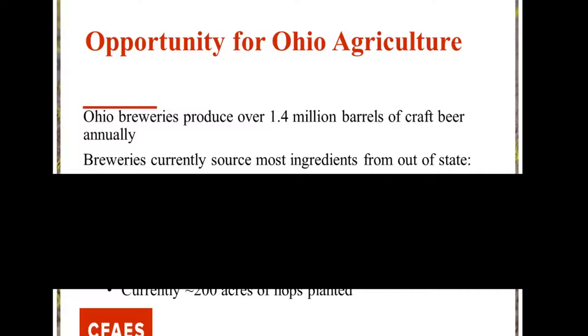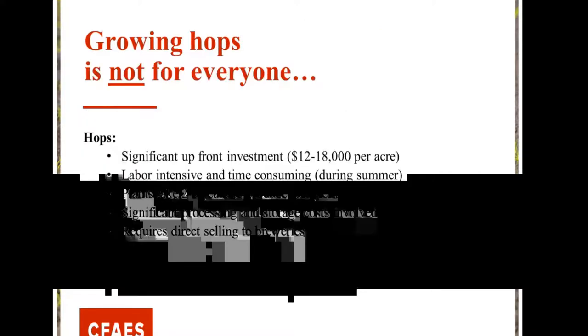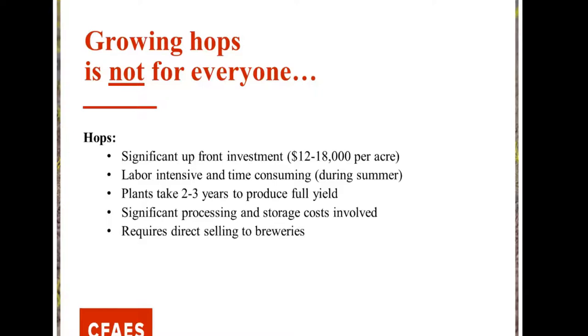And right now, like I said, we only got about 200 acres. We've come a long way since 2013-14, but we still have much, much opportunity for growth in hops production in Ohio. So this will be a lifetime of trying to get our acreage up to meet the demand that we have. But it's not for everybody.